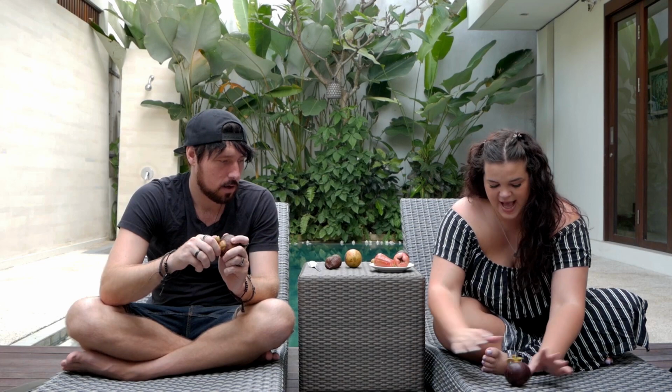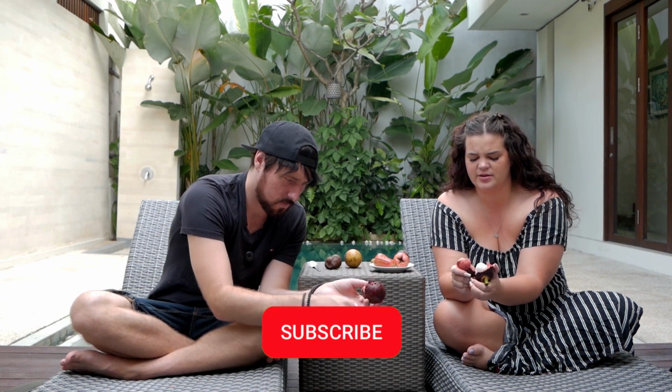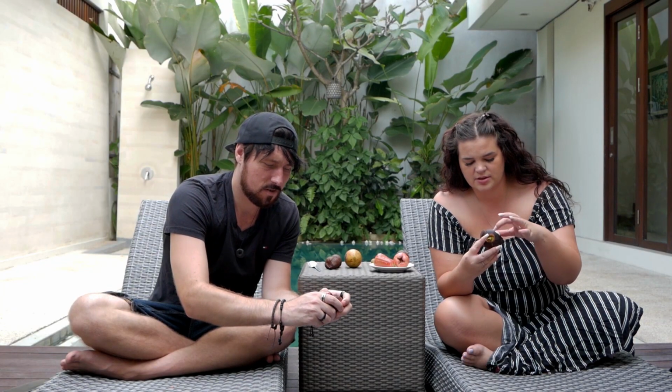I just pull the leaves off. There's ants everywhere! Inside it. And you just peel it. Yeah. So it's got quite a fibrous inside. Wow. And you just peel all that away until you are left with these beautiful white segments. And then you just peel them off.